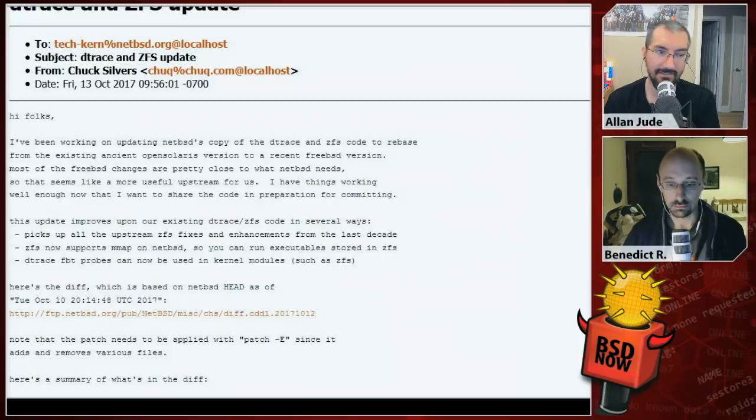So they have a patch posted up on the NetBSD FTP site for now, which needs to apply using the patch -E option because it adds and removes some files and so on. So he provides a bit of a summary of the diff. It's a copy of FreeBSD's DTrace and ZFS code as of revision 315983, which is from March of this year. So try to get all that forklift upgrade done, and then they can catch up from there, because they're already missing a couple of features that have happened since March. Yeah, it's a huge work.